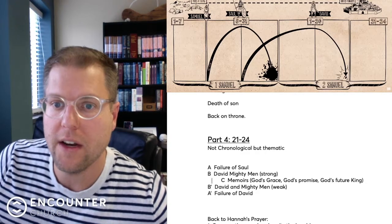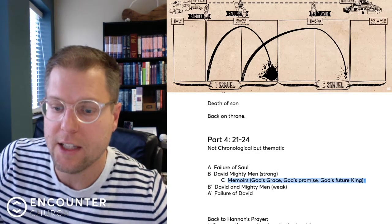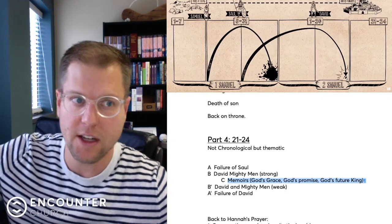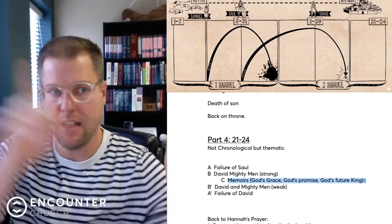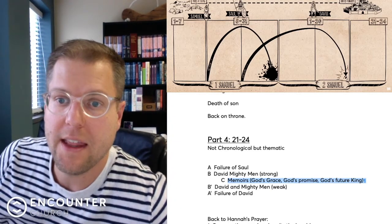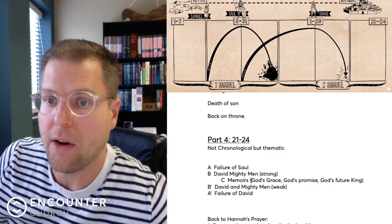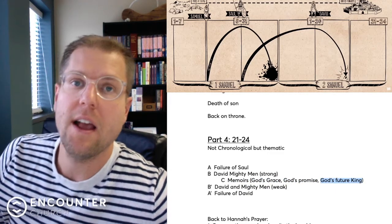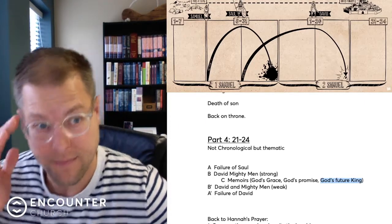Well, what do we learn here? The most important thing is what's happening in the center of the chiastic structure. Chiastic is an X, so you can see how that starts to look like an X. The memoirs are all about God's grace, God's promises, and God's promise for a future king.